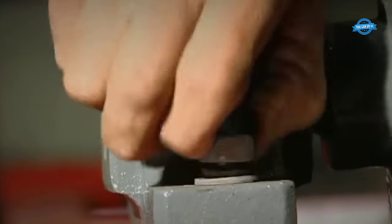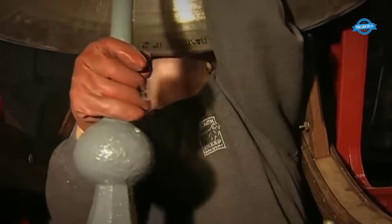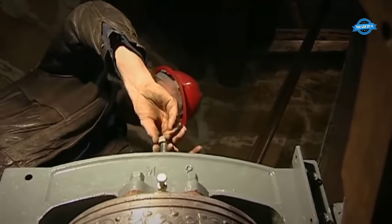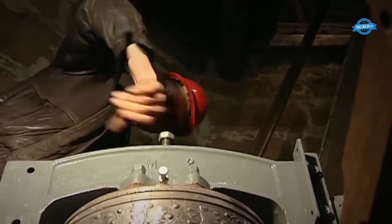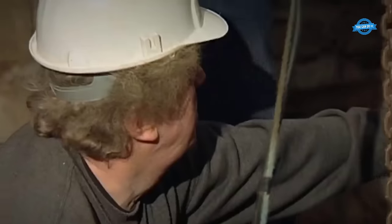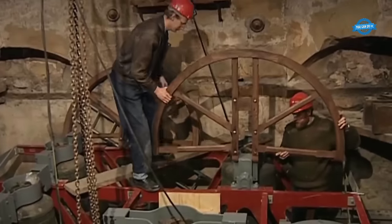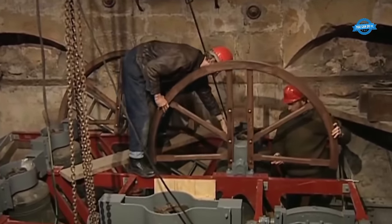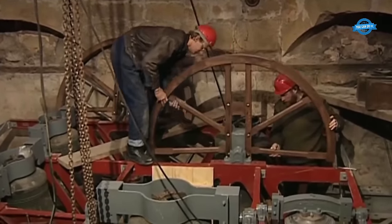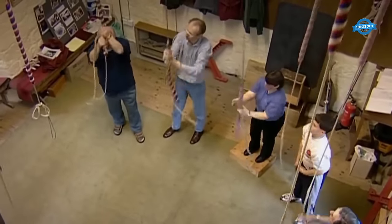The final steps involve securing the bells in their designated positions, attaching the clapper with utmost care, and installing the bell wheel, a heavy wooden frame that holds the bell rope. The bell ringers, or campanologists, play a crucial role in bringing the bells to life. With passion and precision, they pull the ropes, setting the bells in motion, and creating the resonant, beautiful sound that has echoed through the British countryside for centuries.